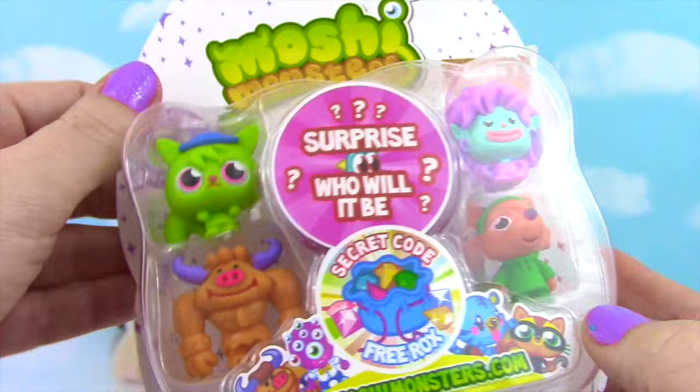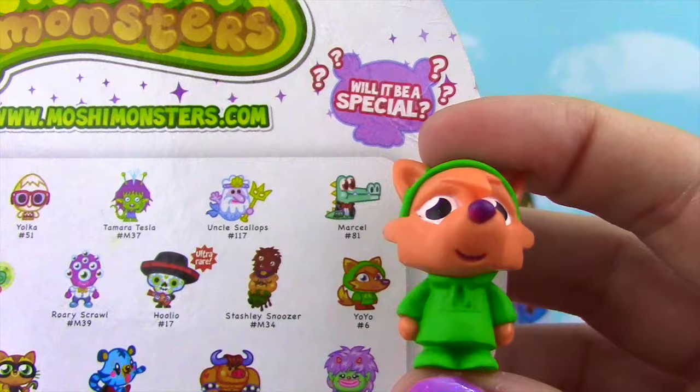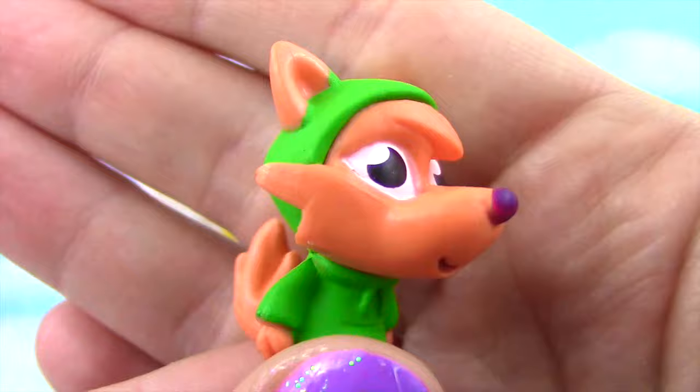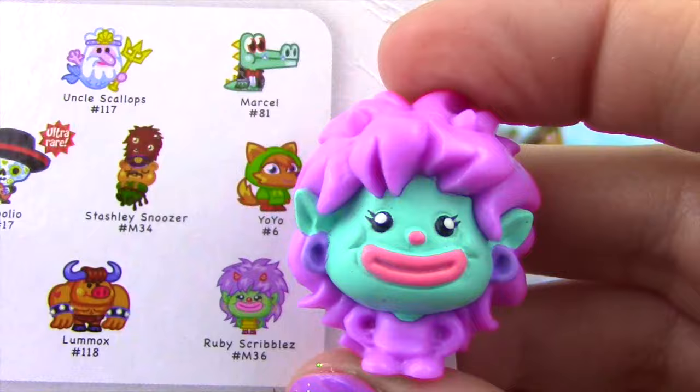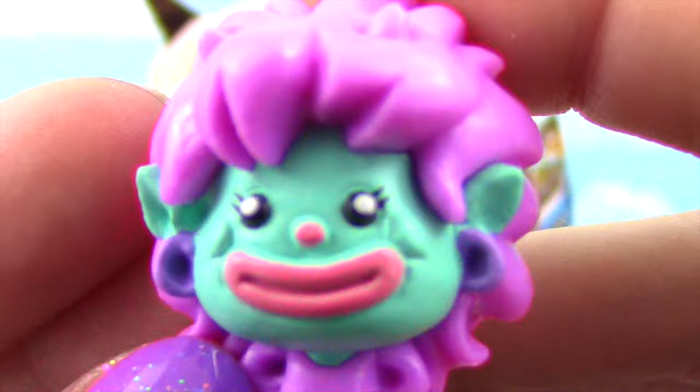Let's open this up. All right, guys, the first one we have is Yo-Yo. Look at Yo-Yo. What a cute little Moshi Monster. So it looks like Yo-Yo is a fox and is super cute. Oh my goodness, you guys, look at this one. Ruby Scribbles. Oh my goodness, how cute is she in a very funny, wacky way. Oh, Ruby Scribbles.